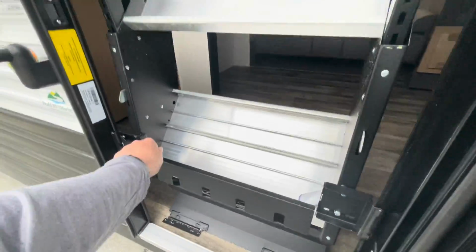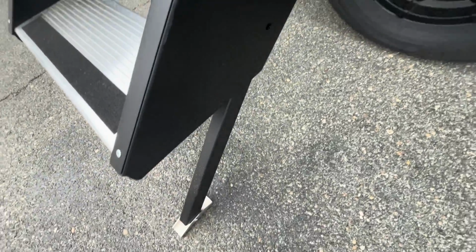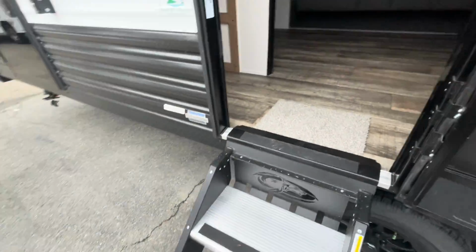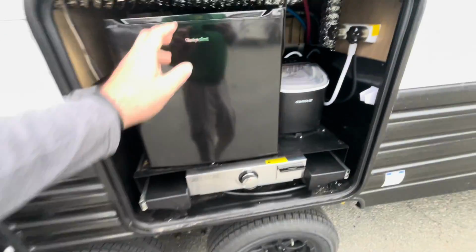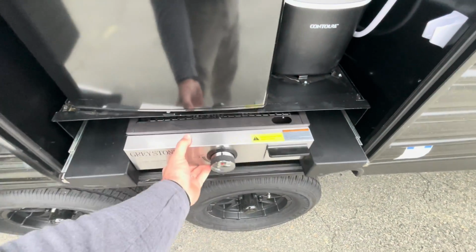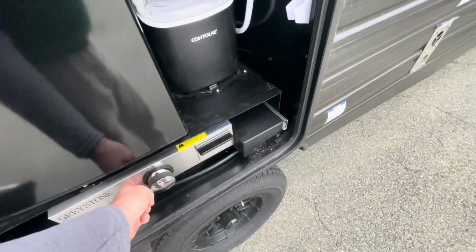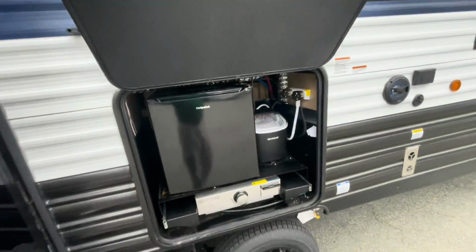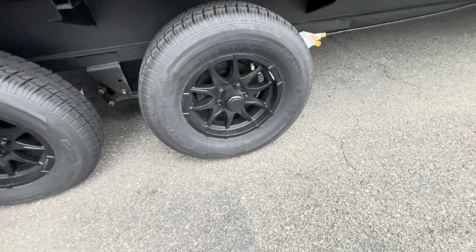You've got the stairs here with the easy adjustable legs. Got the trigger right here. Outside kitchen, refrigerator, ice maker, outside shower, little cooktop here, magnet that holds those doors up.